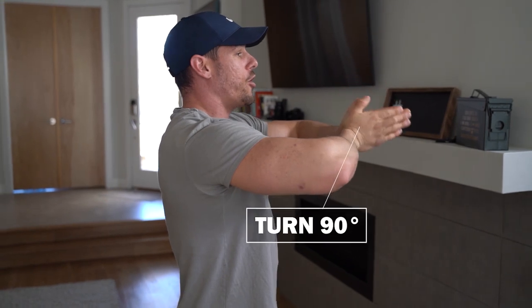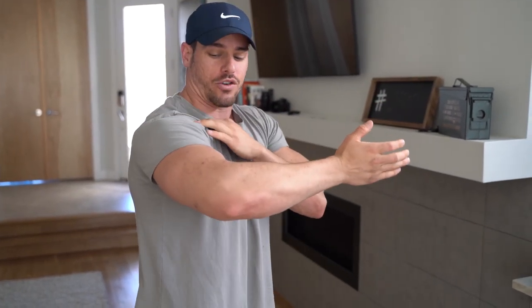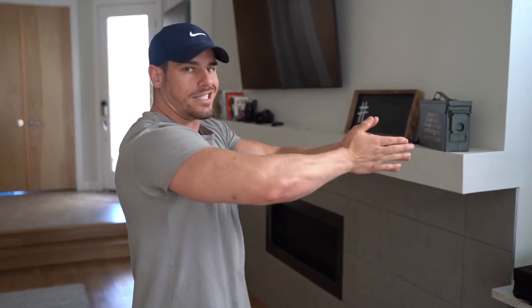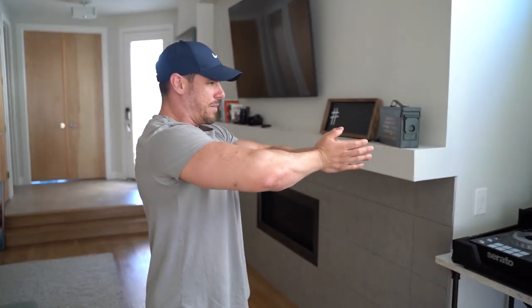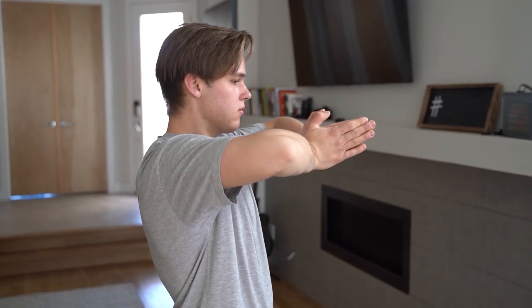And then you're gonna turn your hand slightly and remove all that stress from that anterior delt. It's still gonna work slightly, but it's gonna be more on that chest. And you'll notice how much more your chest burns.